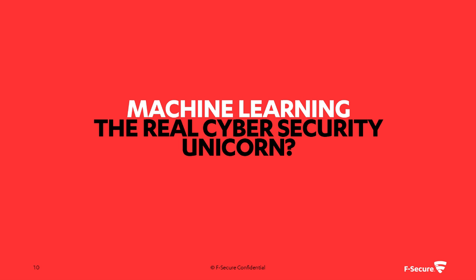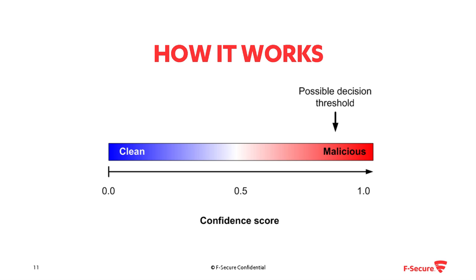So I'm going to make a deep dive into machine learning, because there is so much marketing happening in the market, and machine learning is something that sometimes feels like the real cybersecurity unicorn. It's the one trick that will solve all the problems. So I wanted to make a bit of a deep dive just to give you an understanding of how it actually works. We've been using machine learning in various forms for over 10 years.